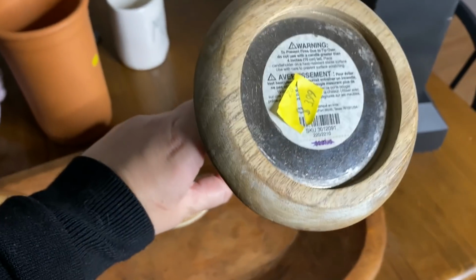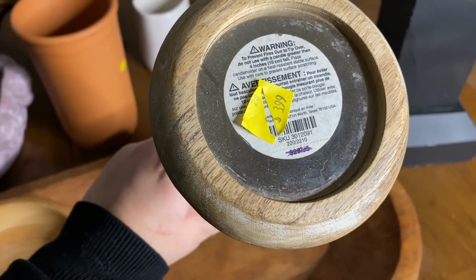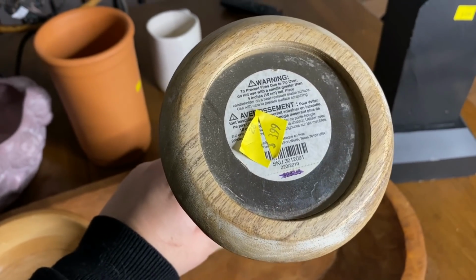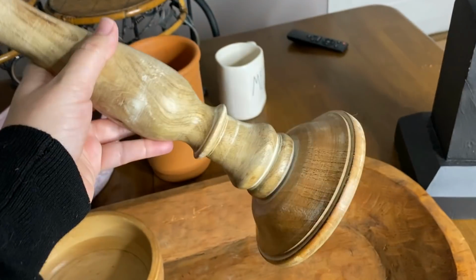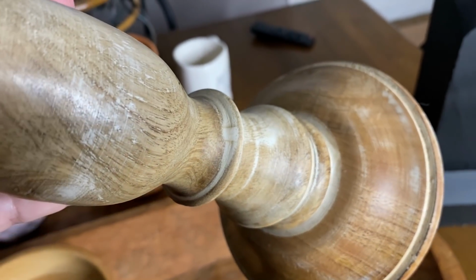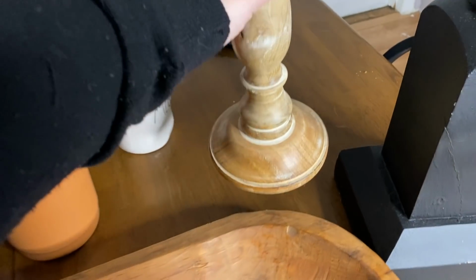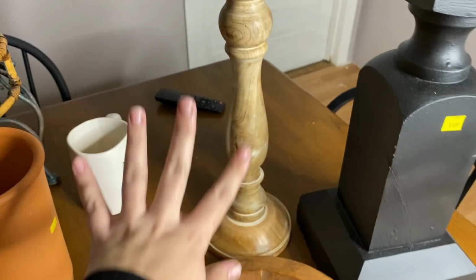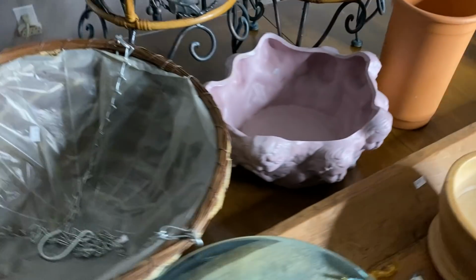This is another thing from the store that wasn't on sale. This candlestick was originally $30. I don't understand it, but it is beautiful. It's nice wood, so I thought that was lovely. So I had to pick that up, and that's probably going to stay just like it is. I'm probably not going to refinish that or anything.